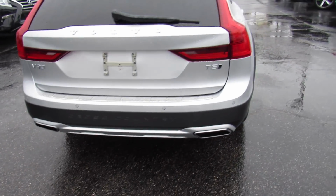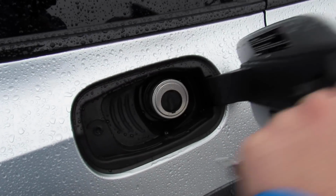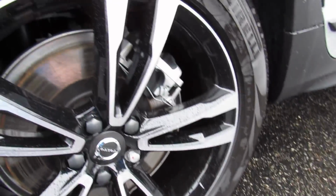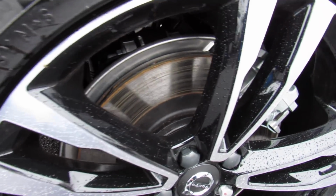Dual exhaust as well. Coming up to the passenger side, fuel cap is right here. Typical Volvo fashion, make sure it's unlocked and pressed to release. And down below, this one is riding on Pirelli Scorpion Verde tires. They are 235/50 R19s, so 19-inch alloy wheels, rear disc brakes on this one as well, of course.